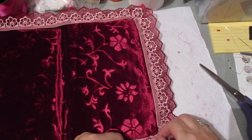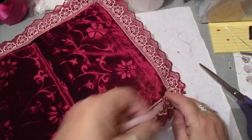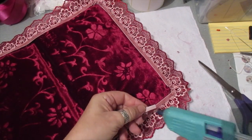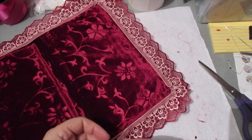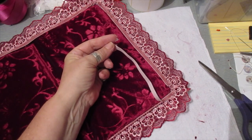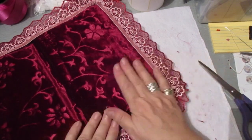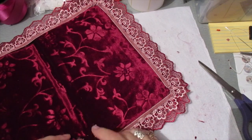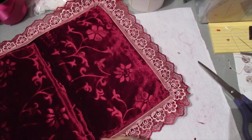One, two, three. And then we finish on this section here. And I'm just going to overlap it. Before I overlap it, I'm going to turn it onto itself. Like that, so there's no edge that can fray. And then we can lay that down like so. Yeah. That's a nice, neat edge.